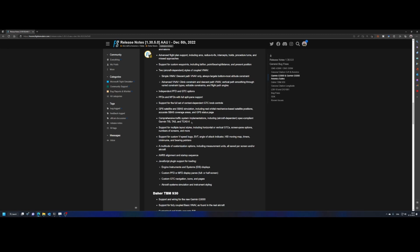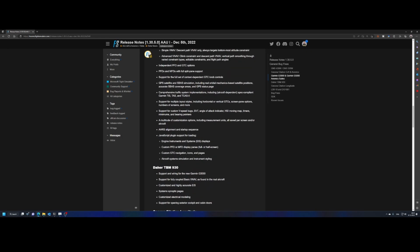So they now made it Garmin TIS, TAS, and TCAS too. Also the support for multiple layout styles, including horizontal and vertical GTCs, screen pane options, number of screens, and more. Then there's the support for the custom V-speed box, angle of attack indicator, HSI moving map, timers, minimums and bearing points. So again, a lot of changes.